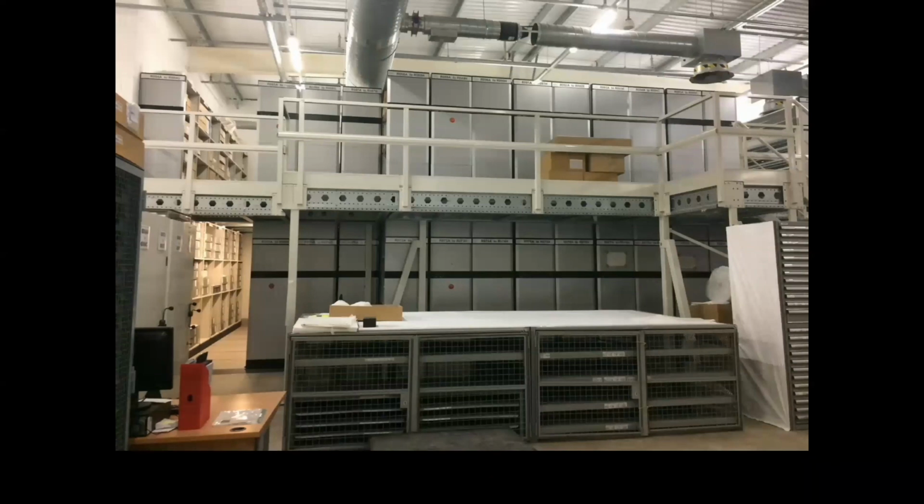Continuing round to the fourth wall in pod 17, we come to double height wall repacking, made possible by a generous grant from Museums Galleries Scotland. A shelving system like this enables us to make efficient use of space in the stores. The roller mechanism lets us fit more racks in the space, and the mezzanine level helps to utilise the height of the store.